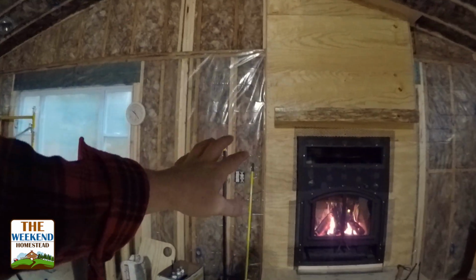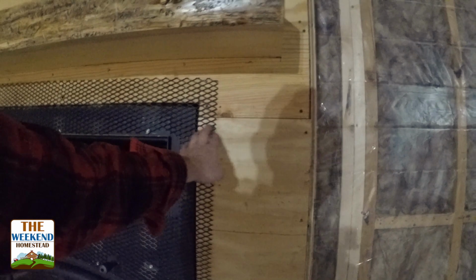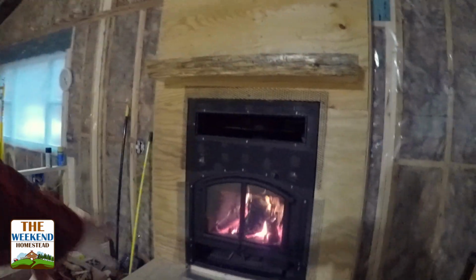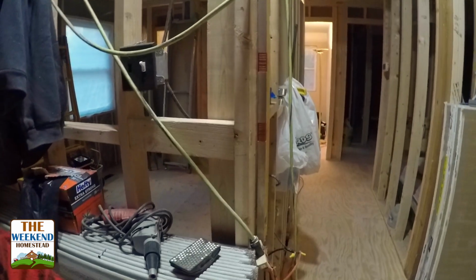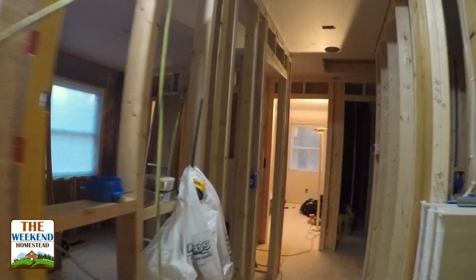This is all built so this mesh material will actually get installed on the outside of this wood, and then we have stone that goes all the way from floor to ceiling in here, and then we'll have a big stone piece down on the bottom here, which will be a great place to sit in front of the fire. Our Durarock is here. What you use this for is the tile work in the bathrooms and around the showers. So that'll be going up.